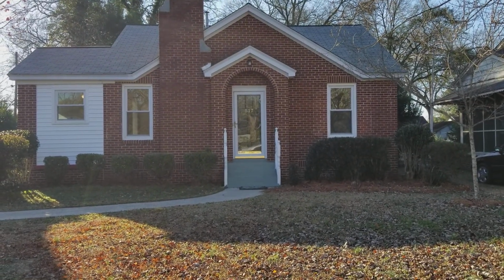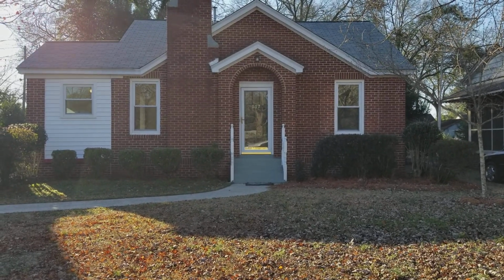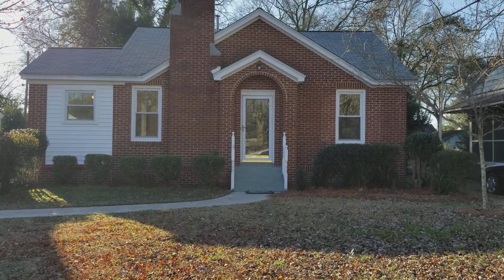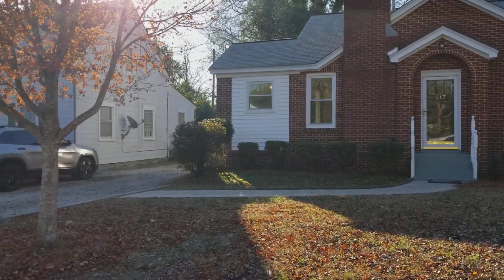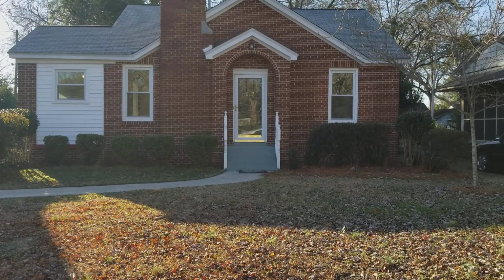Hello and welcome to 517 Naples Avenue here in Cayce. This is a 2-bedroom, 1-bath home, fully fenced in backyard. Also has a storage shed out back, and you have your parking right here on the side of the home. Let's go take a look in the backyard.